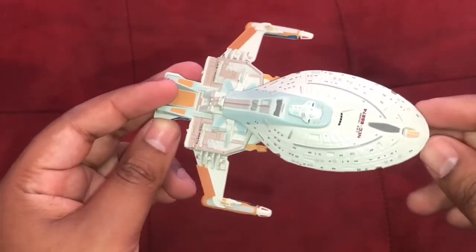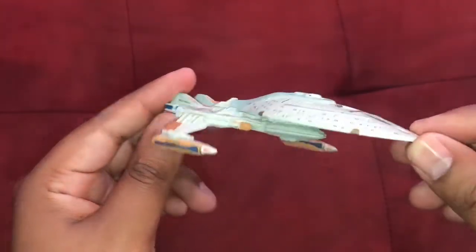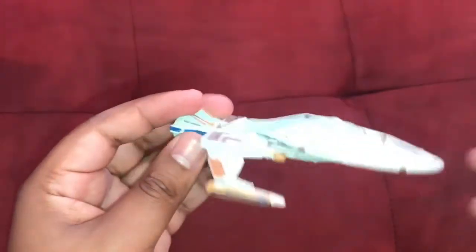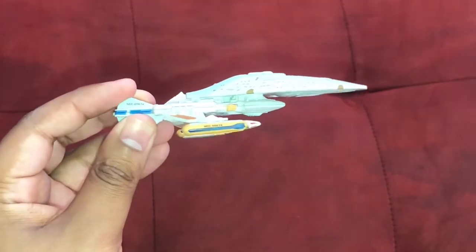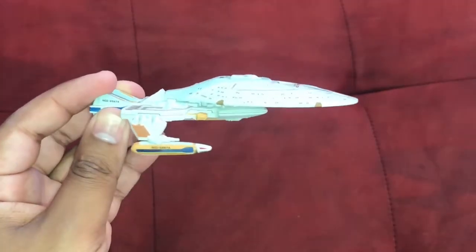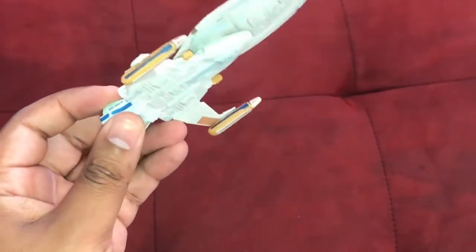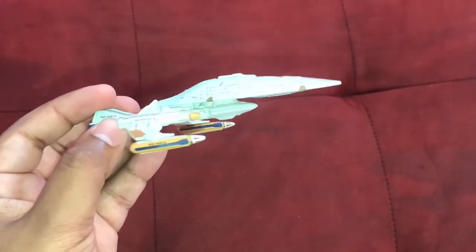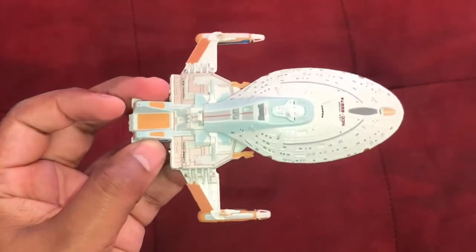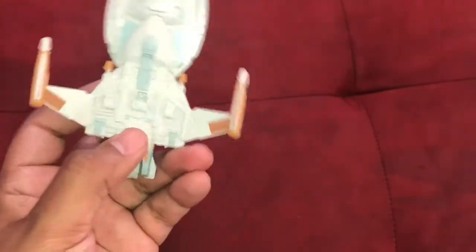If you're a fan of Federation ships and, of course, Deep Space Nine, definitely go out and get your hands on this thing. But as I said, it's just such an odd design. The first time I really noticed this model was actually in the Star Trek Deep Space Nine technical manual. It's in one of the pages in the back where it lists all the various ship classes and shows you some different spec information on the ships that were involved in the war. So that was my first exposure to the ship, and of course on the show itself.